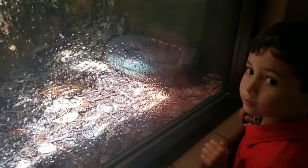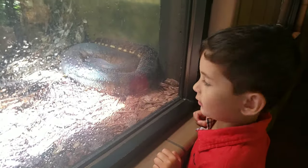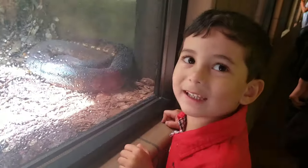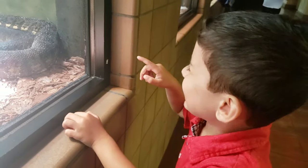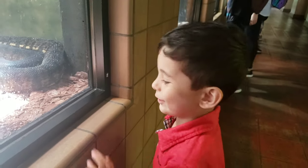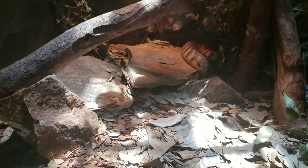The snake is your favorite one so far, huh? Yeah, you like seeing them? Yeah, I love them. It's my favorite toy. This little toy, that's a real one. Mommy, I have a toy like that. You do? Yeah. Look over here. Look, there's a giant one sleeping too. Look.